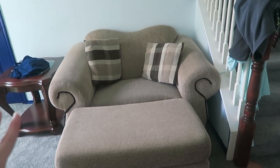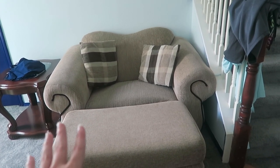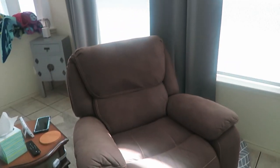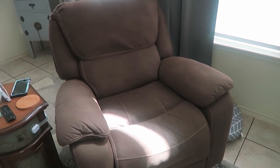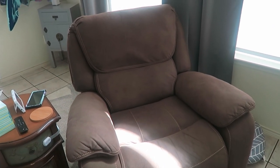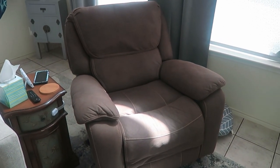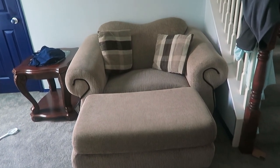And then in about a year, maybe two, when we don't need the recliner in this place here in our family room for me with Aloria being a baby, we're gonna put the chair and a half here and move this recliner into our bedroom. And so that's the plan for a year to 2 years from now. So I really like this.